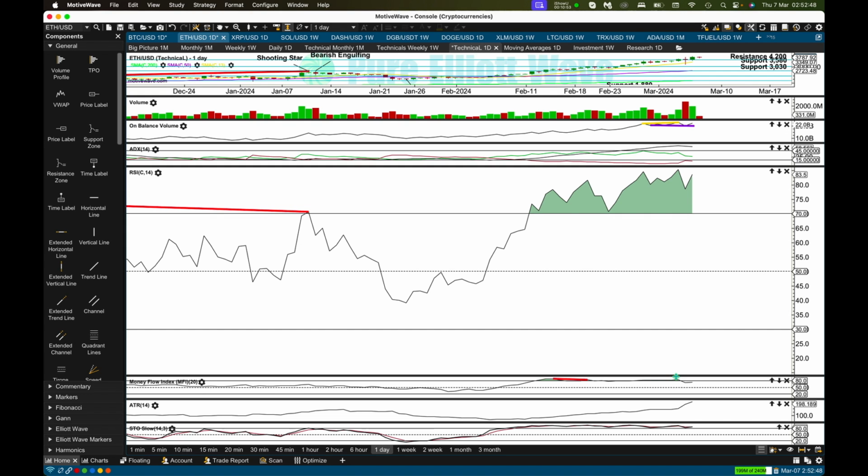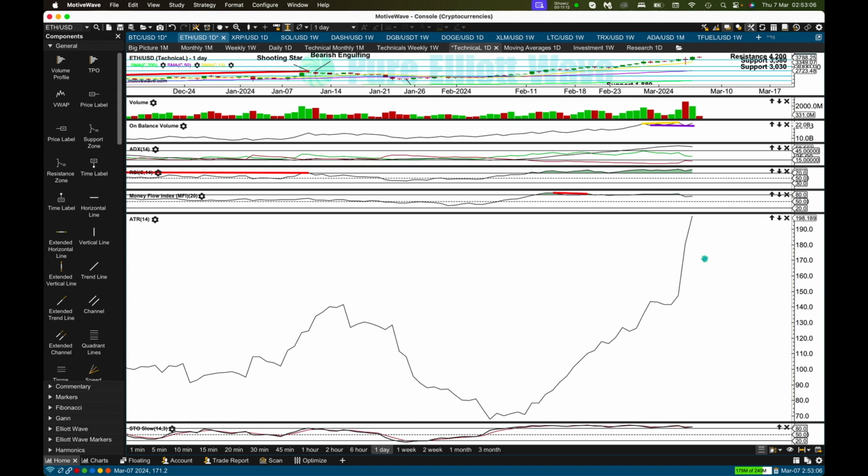In and out like an In-N-Out burger, you're just going to miss out, and you're going to be risking that you've gotten out and taken some profit right before it goes vertical. Just hang on, a little bit of patience. Money flow back in neutral. ATR still showing a strong increase, exactly what you would expect to see from a bullish run.